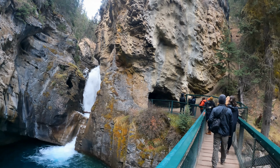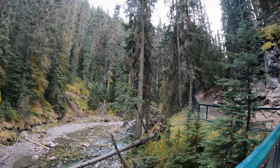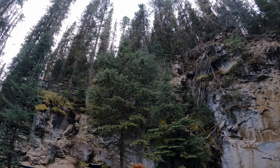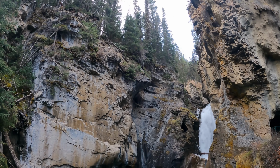So Dorothy and I are gonna trek up onto the upper falls to see what it looks like. It's not too far, it's just up here, and you can see the railing up there, and we'll basically follow the trail and show you the upper falls as well.